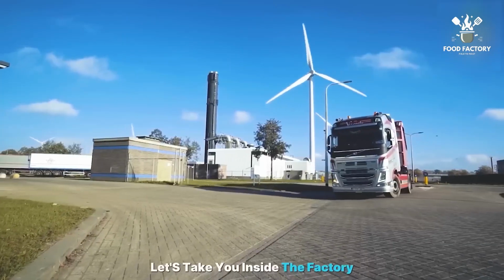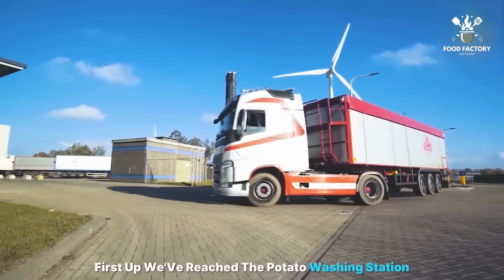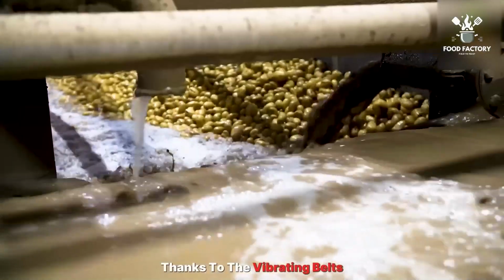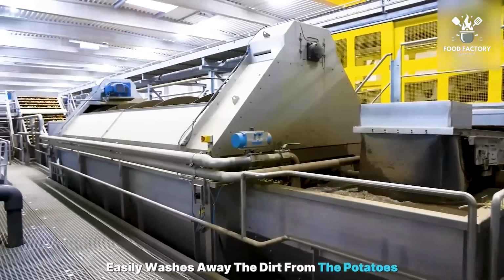Let's take you inside the factory where you'll see French fries being made. First up, we've reached the potato washing station. Here, the potatoes are tossed into cleaning containers filled with water. Thanks to the vibrating belts, the fast-flowing water easily washes away the dirt from the potatoes.